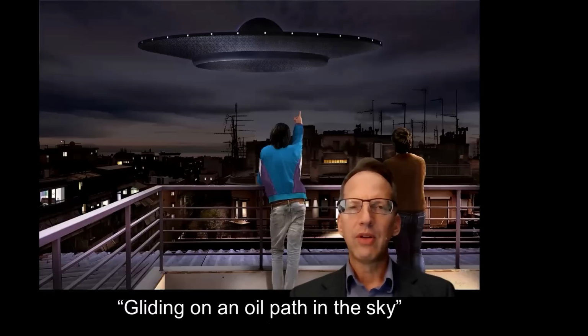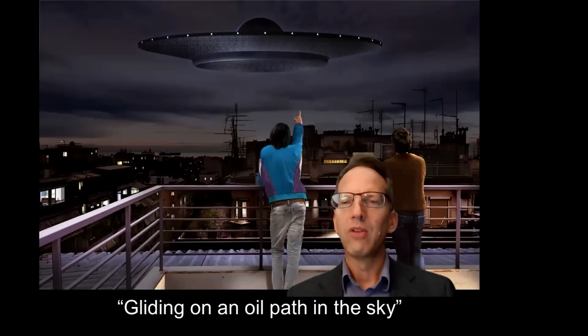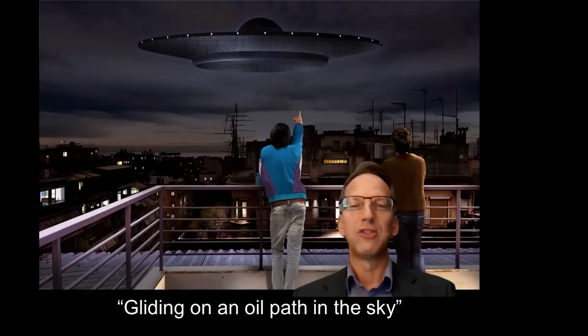A very interesting configuration. And what I thought was very interesting, after reading the 5-page report and the flight path drawing that came with this, the primary eyewitness said that this thing did not fly, okay? What he said is that it was gliding on an oil path in the sky. Those are his exact words, and I wanted to highlight that because it's just so unique.